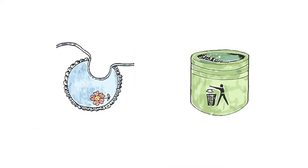Let's start by playing a game. Can you see? I have two things here. I have a bib, a nice little bib for a baby to wear, and a bin where we can put our rubbish. Bib and bin.